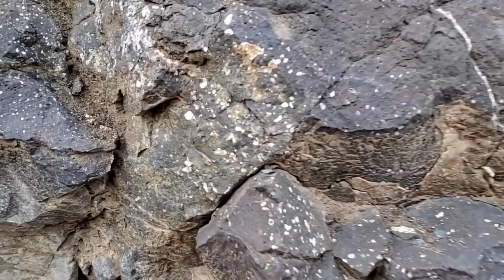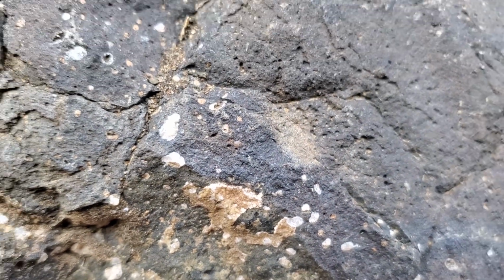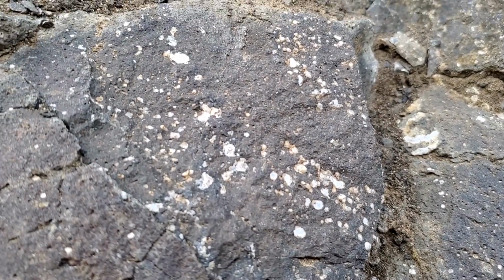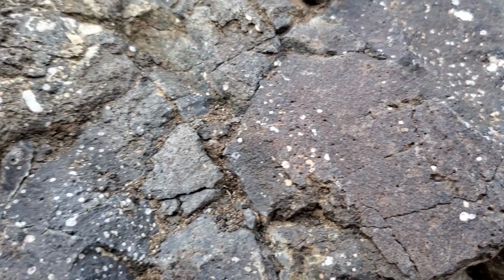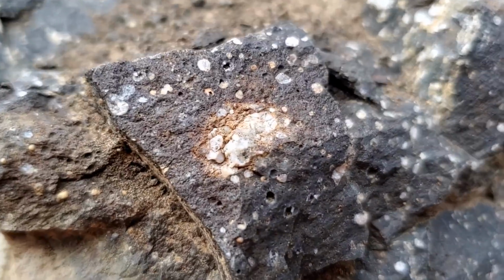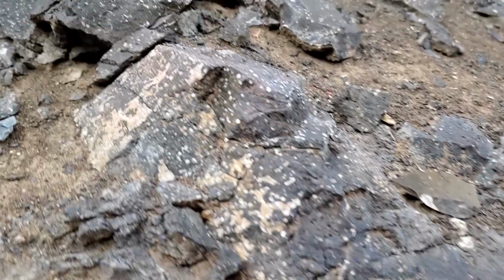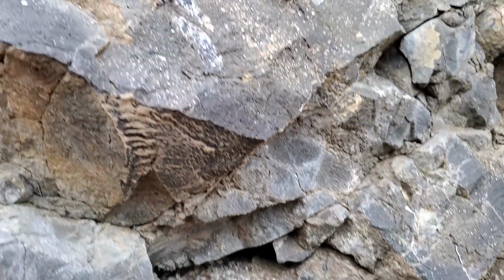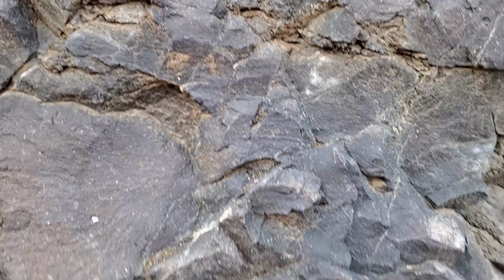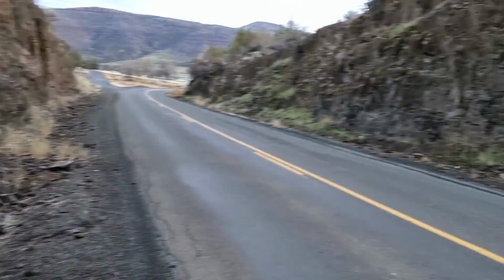So there's like a million zeolites here, of all kinds, zeolites being the tiny little dots that you see right here. There's seams, there's all kinds of stuff. So the goal is to collect an assortment here, and we will take them back to the shop and do some photography and look at them under the microscope, try to determine what it is we have here, because we have a couple of, well, here, maybe you can see it a little better.